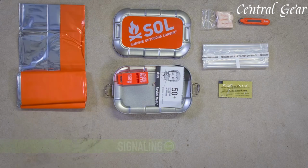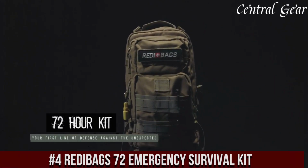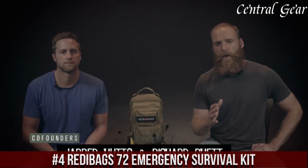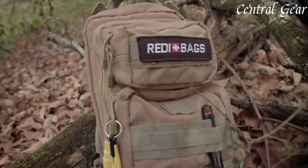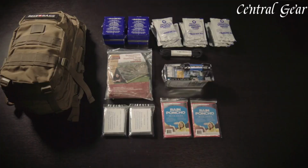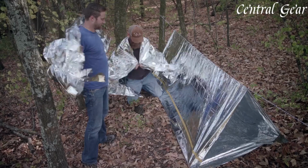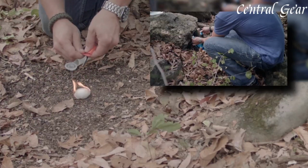Now let's get started. Number 4. RediBags 72 Emergency Survival Kit is a meticulously designed, all-inclusive package that ensures preparedness and safety in the event of emergencies. This comprehensive kit is tailored to provide essential supplies and tools to sustain an individual for up to 72 hours, making it ideal for a wide range of unforeseen situations.